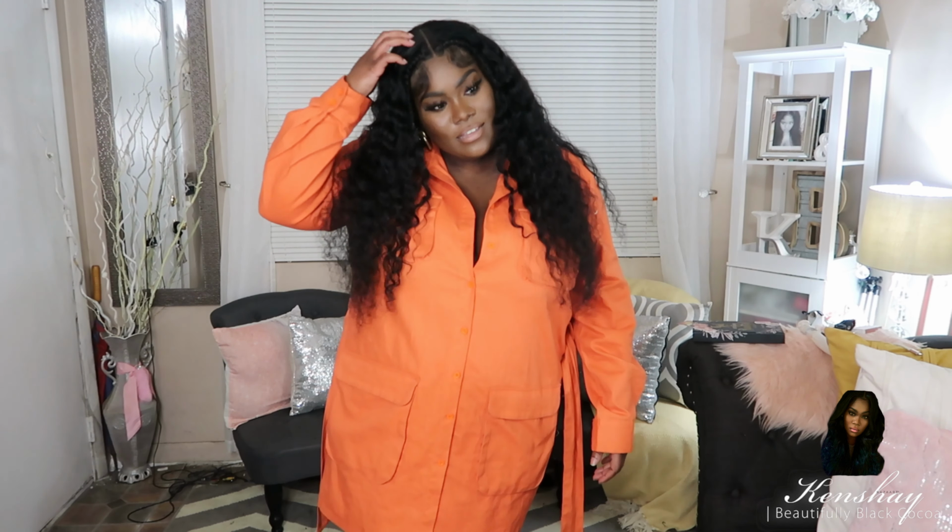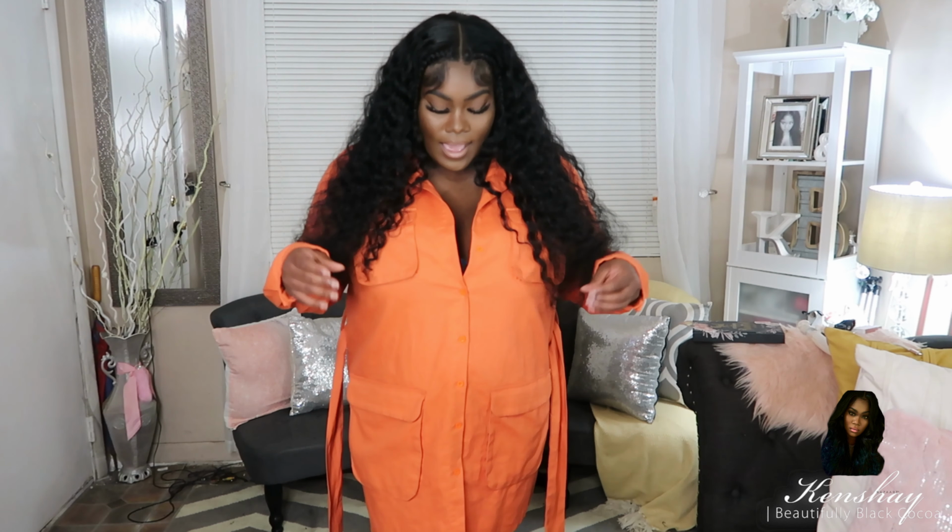I'm very creative when it comes to separating and adding pieces together. With this one, I don't know. I don't know if it's because I never had a solid orange piece or because it's so dull. I don't know what to do with it just yet. But if I do wear it, you all will probably see it in a future vlog or something like that. But as of right now, I will be putting her to the side.